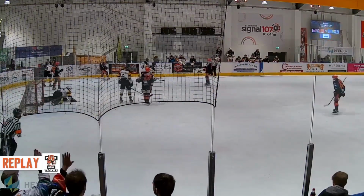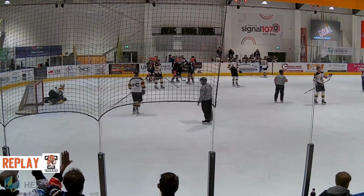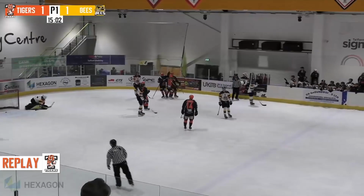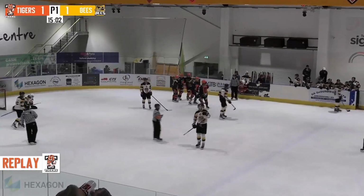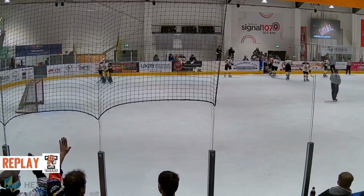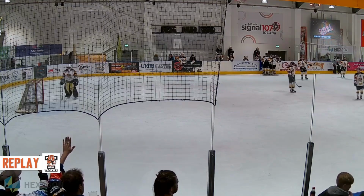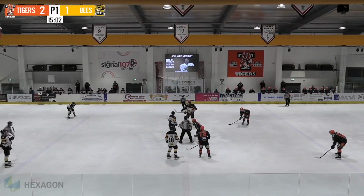And 15 minutes and 2 seconds. It took the Telford Tigers all of 11 seconds to pull that lead back with a beautifully executed goal there from Andy McKinney. A backhanded pass from Sam Watkins after being fed the puck by Finley Howells. The three players working beautifully together to pull Goss out of position to give the Telford Tigers the second goal of the night to take us to 2-1.